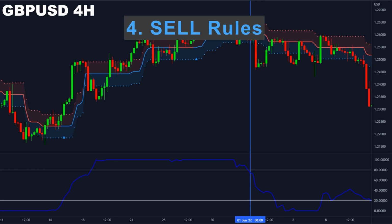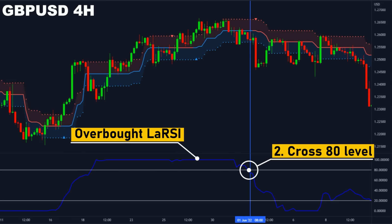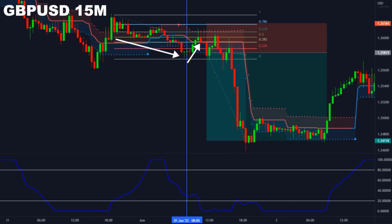The sell rules are the opposite of the buy rules. To sell, the Laguerre RSI should be overbought and cross the 80 level from above. When this starts happening, the price should be in the sell zone according to the half trend indicator. The next rule is to wait for a pullback in a shorter time frame. This is the pullback in the shorter time frame, and I will enter here. You can catch more than 100 pips in one trade using this strategy.